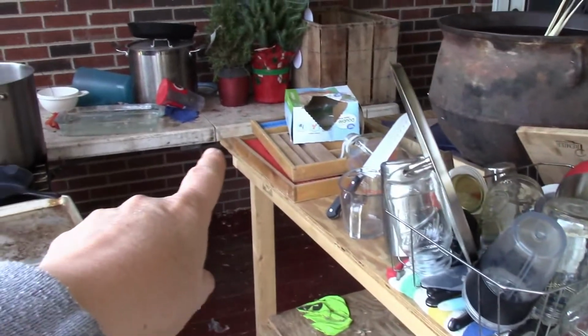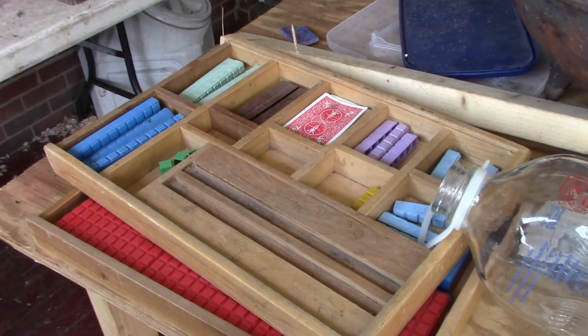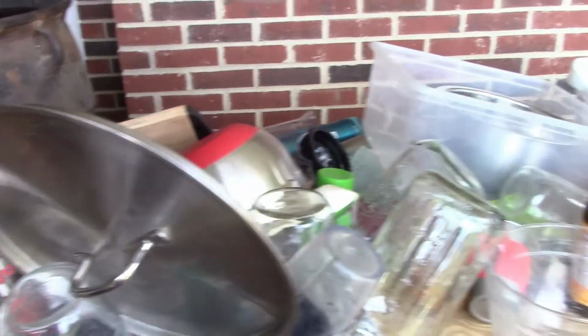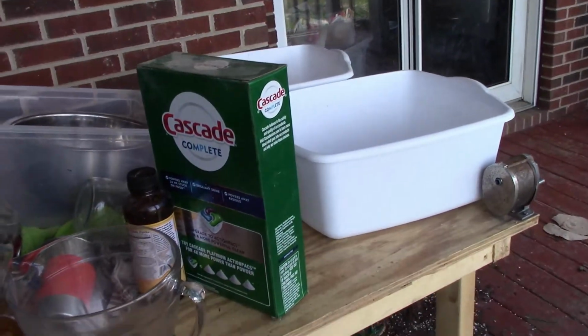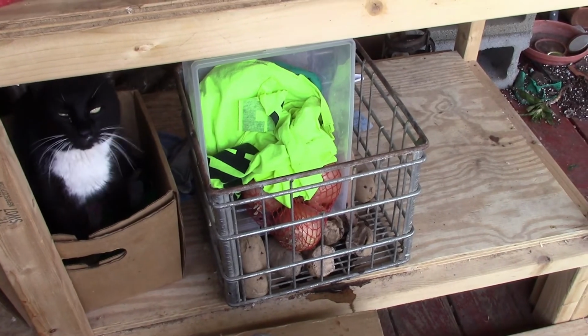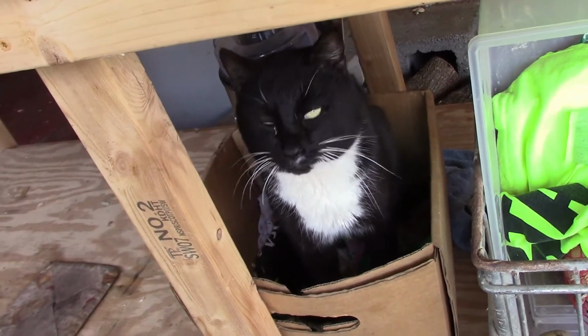So we've even got homeschool stuff all the way down here. We've got some math manipulatives as well as cards, it looks like. And lots of clean dishes that need to be put away. Potatoes that need to go to the pigs now. And of course, all my rags in there are going to have to get cleaned because the cats like to sleep in the rag box.